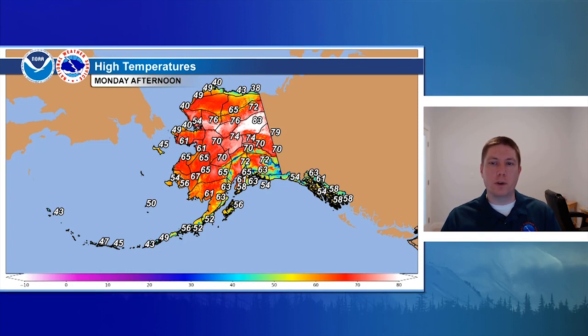Throughout much of the interior portion of the state, we are going to see temperatures get up into the 70s as well, with Fort Yukon getting up to the highest at 83 degrees expected high Monday afternoon. So look up along the Arctic coastline, going to see temperatures getting up into the 40s for the most part. Kaktovik staying a little bit colder, only getting up to 38 degrees Monday afternoon.